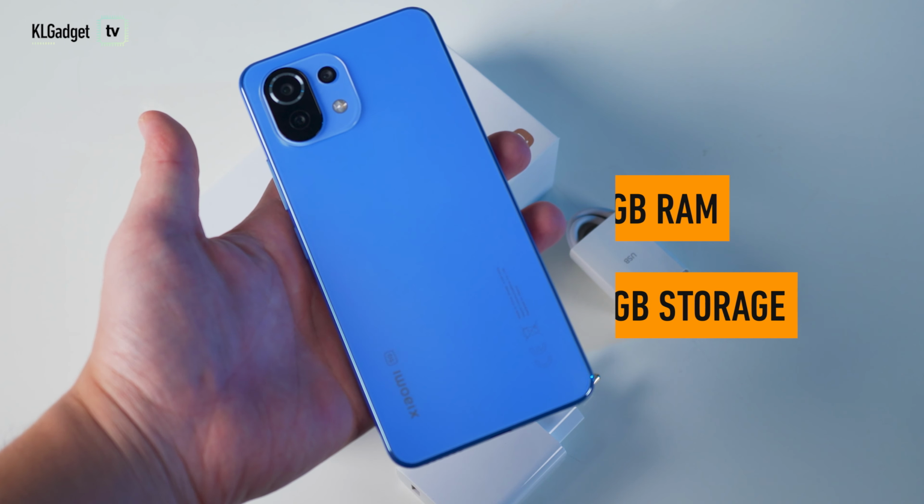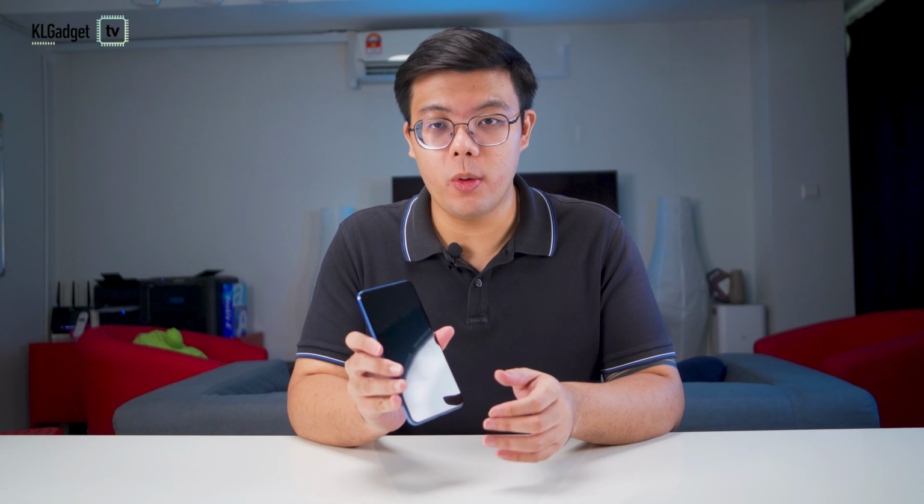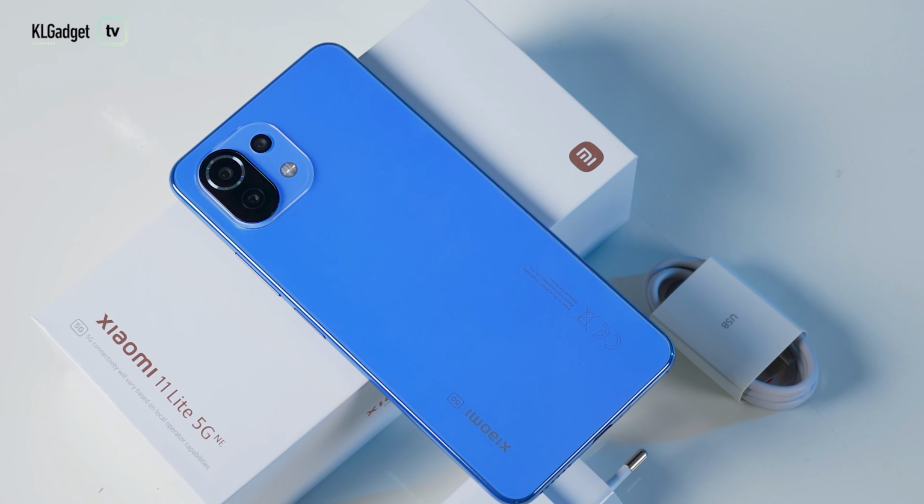So now when it comes to the pricing, I can't really tell you yet because the phone isn't officially launched, but I can sort of make assumptions because its closest rival would be the Realme GT Master Edition, which is very similar in specs. It also has a Snapdragon 778 chipset. That phone retails for 1,499 ringgit, so I'm willing to bet that this phone will cost 100 ringgit less. The original Mi 11 Lite cost 1,199 ringgit, so for a small bump up in price, you're actually getting a pretty good phone with an improved chipset and 5G support.